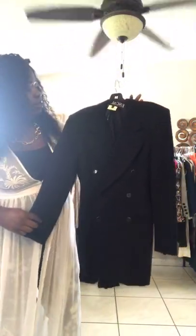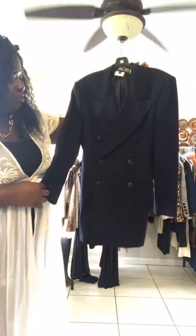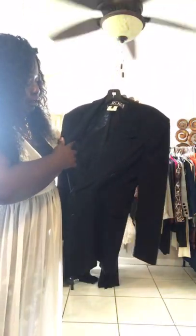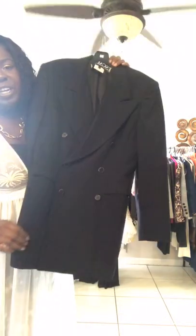Next up, we have another vintage Escada, double breast, long blazer, size 38. Pockets on the side, fully lined. And this ships for $80.